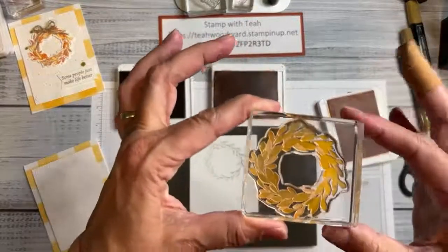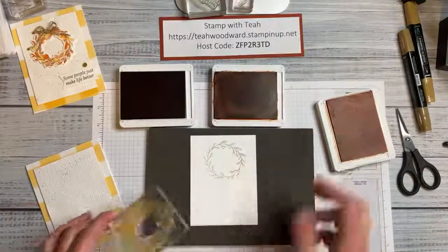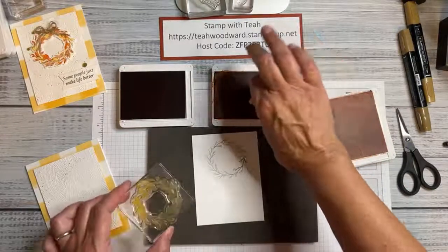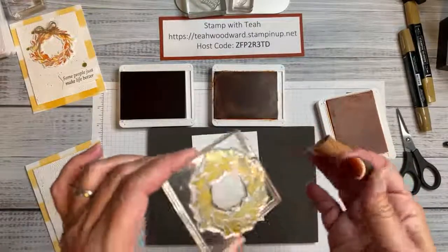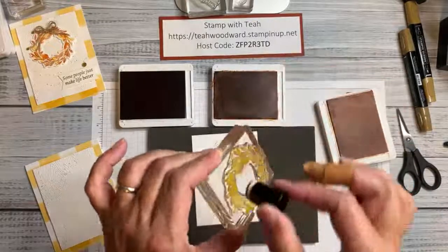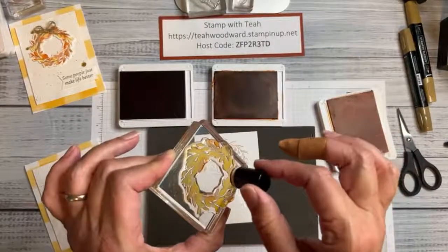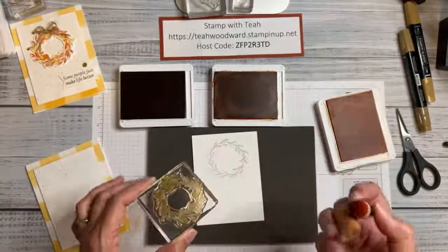So you can see the ink on there. I am going to use a sponge dauber. Like I said, I'm being very klutzy. Normally I put my sponge dauber on my middle finger, can't do it. So, pumpkin pie and a sponge dauber. And I'm gonna go out, in, out, in, out, in, and I'm going to call that good. I'm probably going to touch that up a little bit more.